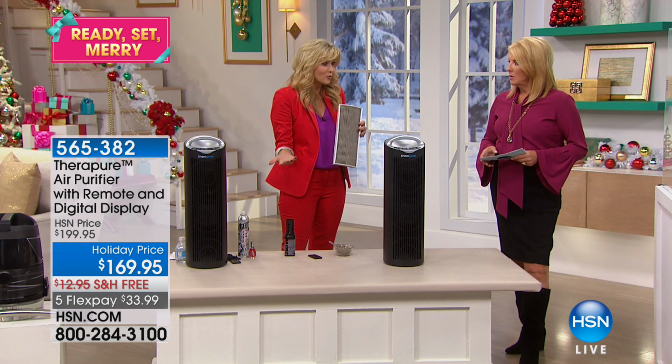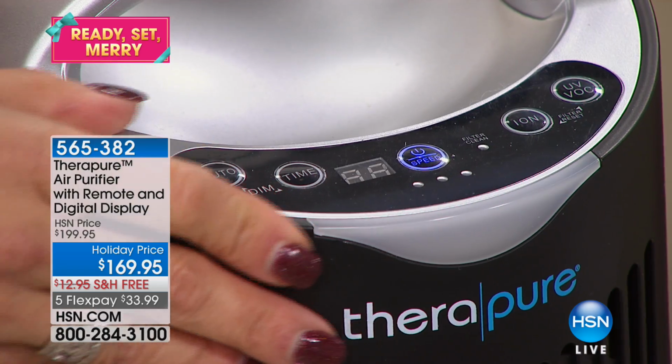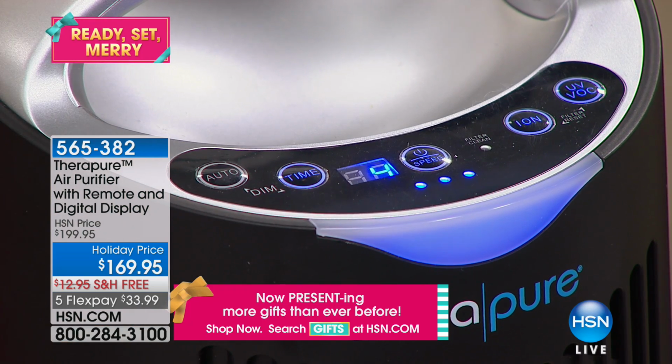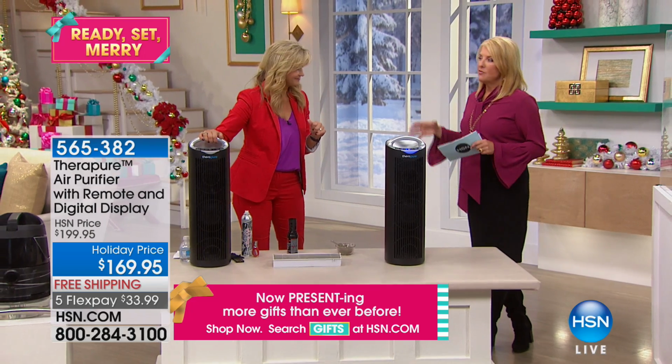You don't even know if they're working. Now you're going to know because you have the ability here to literally have that sensor go to work for you. And blue means your air is purified and you're good to go. Now explain to me how the filtration system works, because it's also one of the most advanced filtration systems we have.